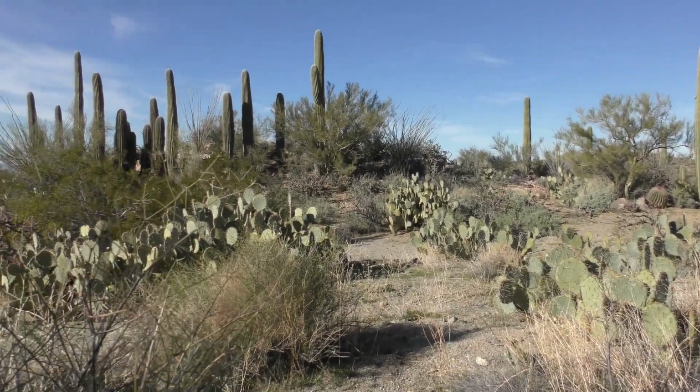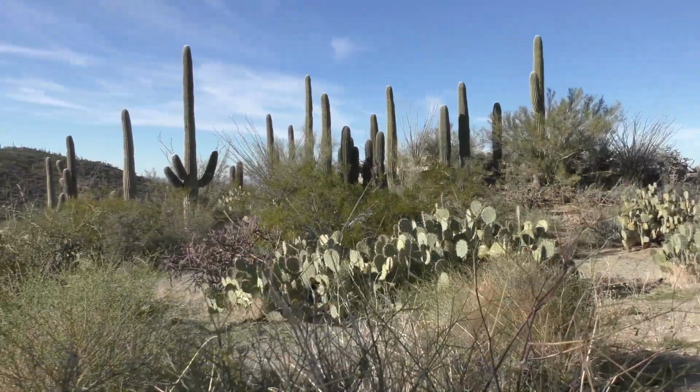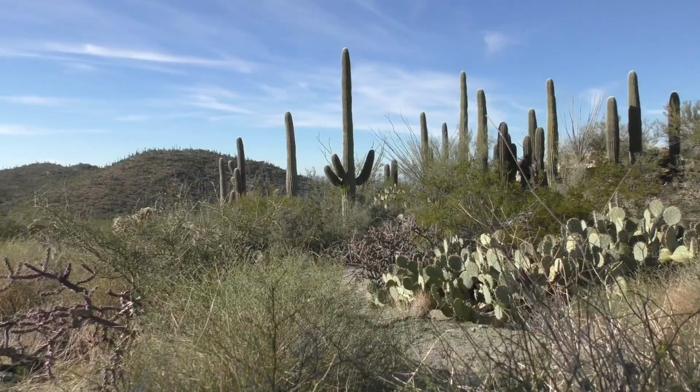Some of the spots along the trail felt like you were walking through a cactus garden. They were absolutely stunning.